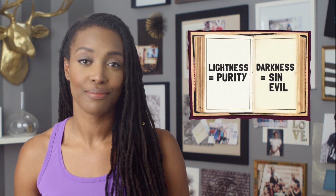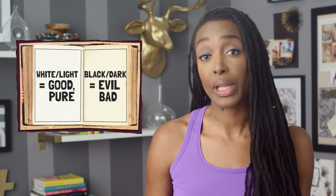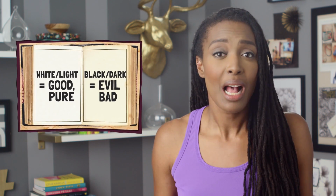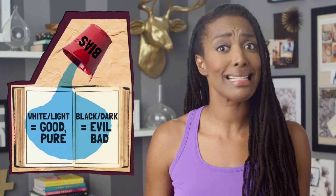Starting in the Middle Ages, that's somewhere around 476, and especially in the Renaissance, artists began depicting Jesus as white, usually with blue eyes and blondish hair. Many speculate that the turn was influenced by Bible verses that use lightness to symbolize purity and darkness for sin and evil. On the surface, white or light equaling good and pure, and black or dark equaling evil and bad seems harmless. But when bias gets put in the mix, things get dicey.